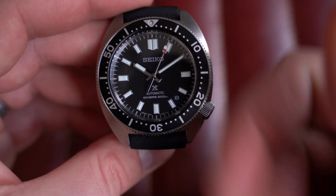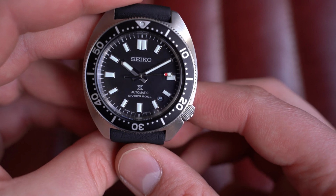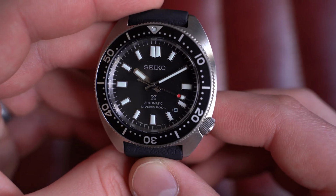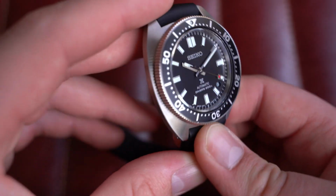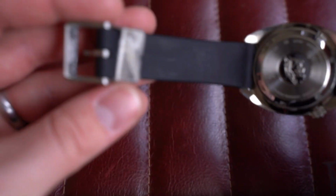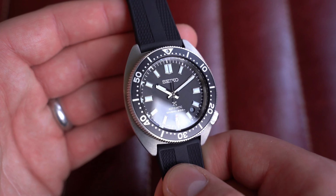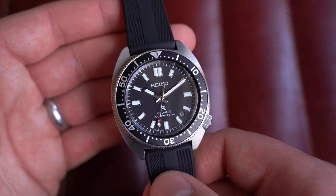So yes, it is a handy feature, that's for sure. So this one is the SPB 317J1 from July 2022 with its box and paperwork. As you can see, condition is again fantastic, lightly worn, still actually some stickers on the buckle, and this is the original Seiko rubber strap, which is far more comfortable than most of the rubber straps that Seikos often come on, so I'm a big fan of this one.